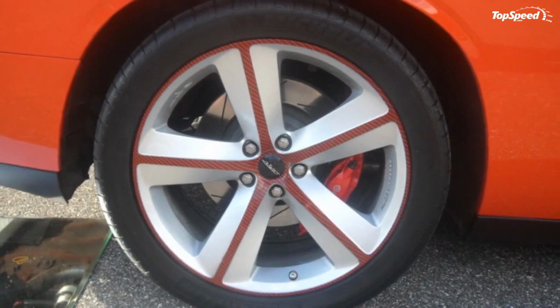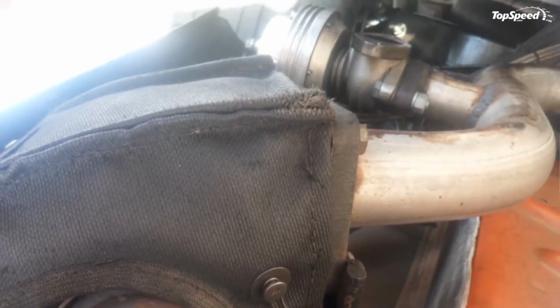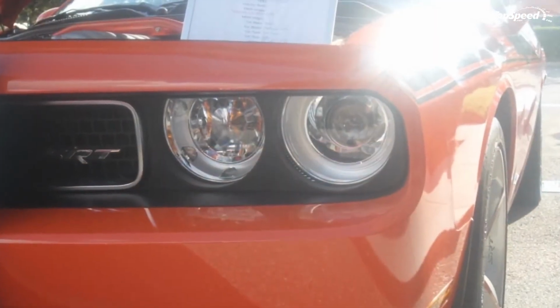For a cleaner look, Don fitted this rear end with an SRT8 cover. Driving the power to the rear end is a Paramount Performance 2,000 horsepower rated, custom-built driveshaft. A pair of 2,000 horsepower rated Paramount Performance half-shafts connect the rear differential to the rear wheels.